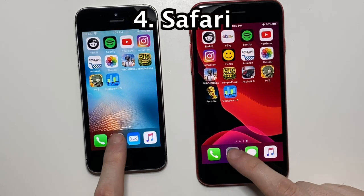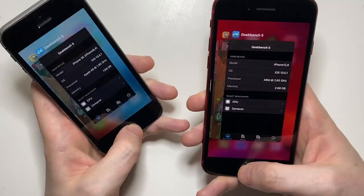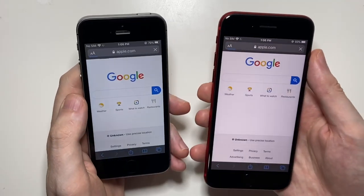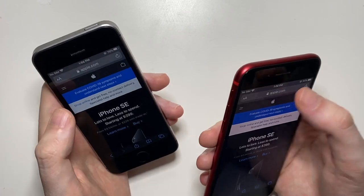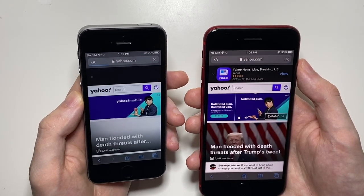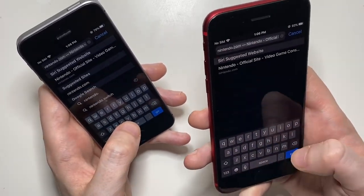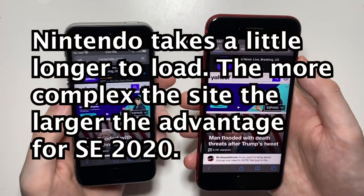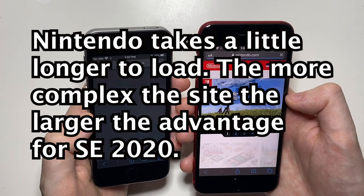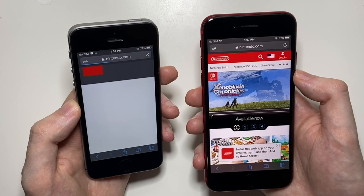Alright, so now for Safari. And as always, gonna clear the web history. So first we have Apple. Surprising first result here, we have the SE. Yahoo. SE2. Nintendo. SE2. And this one is a pretty easy win for the SE2.